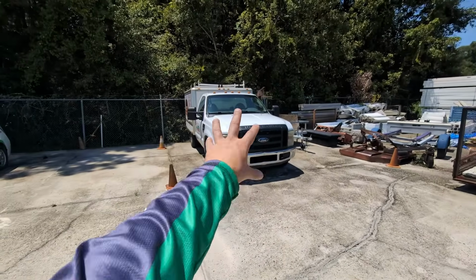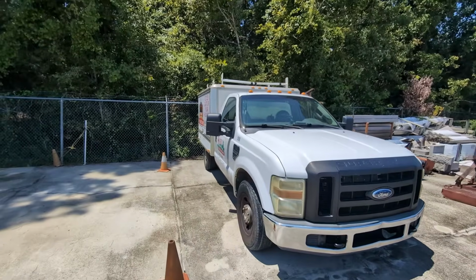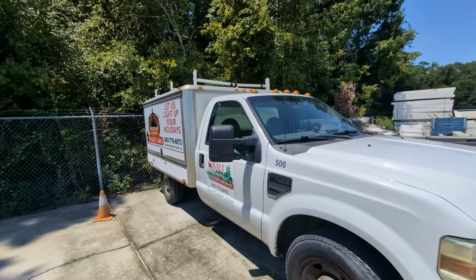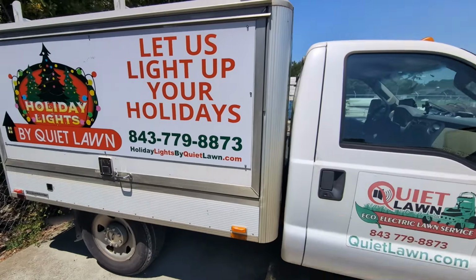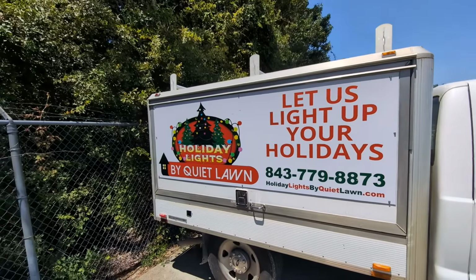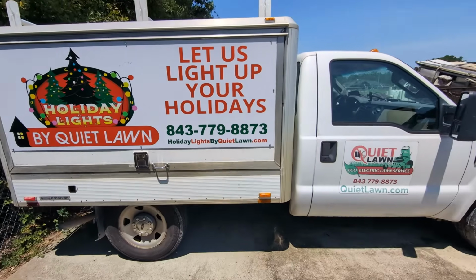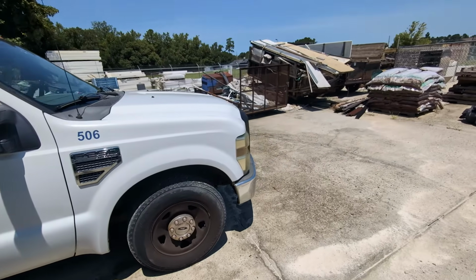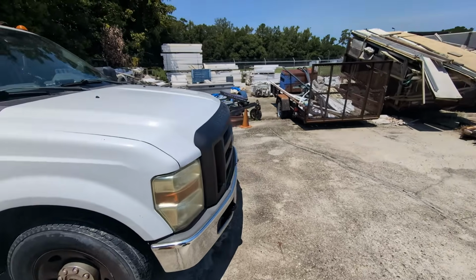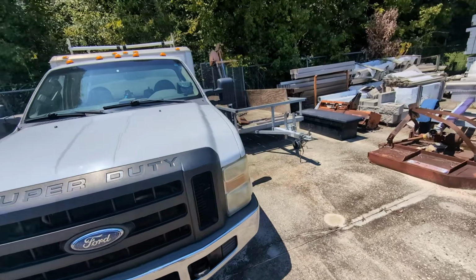So this truck mainly now gets used for Christmas lights. This is our Christmas light truck. You can see we added a little sign on it. I'll do some more graphics on it this year to make it look better. This is where we put all of our Christmas lights on both sides, and this is where we put our ladders on top. Christmas lights is becoming one of our leading sources of revenue, and it's just a fun service.